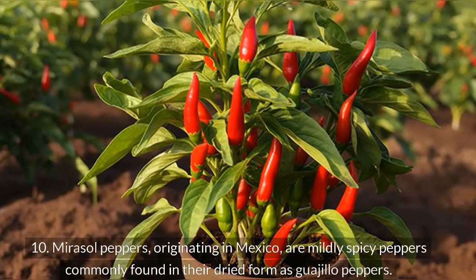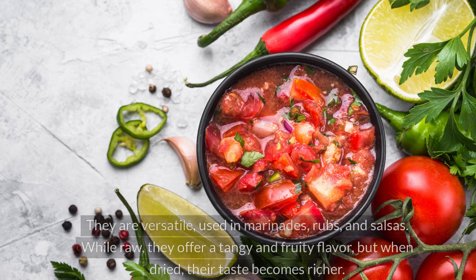10. Mirasol peppers, originating in Mexico, are mildly spicy peppers commonly found in their dried form as guajillo peppers. They are versatile, used in marinades, rubs, and salsas. While raw, they offer a tangy and fruity flavor, but when dried, their taste becomes richer.